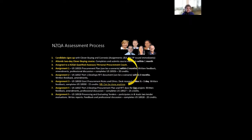Basically, assignments 1, 2, and 3 you can do based on scenarios, and we give you a lot of feedback. We call it formative assessment. For assignments 4 and 5, we really need you to demonstrate your skills without too much input from your managers or from your assessor. Any questions about the assessment process?